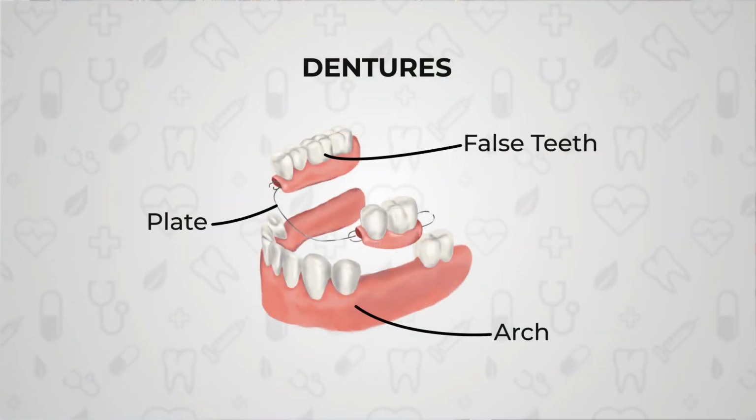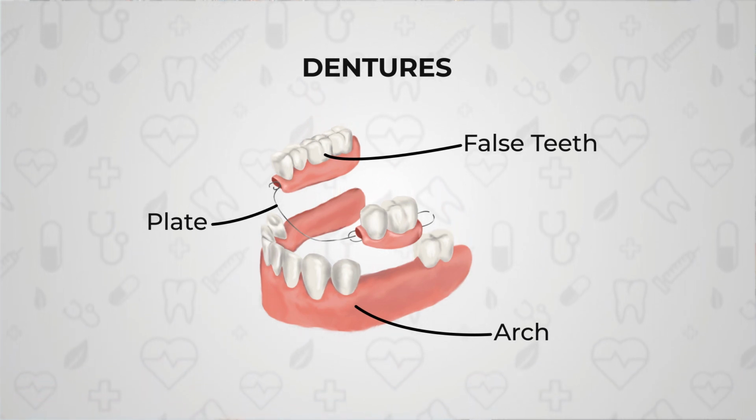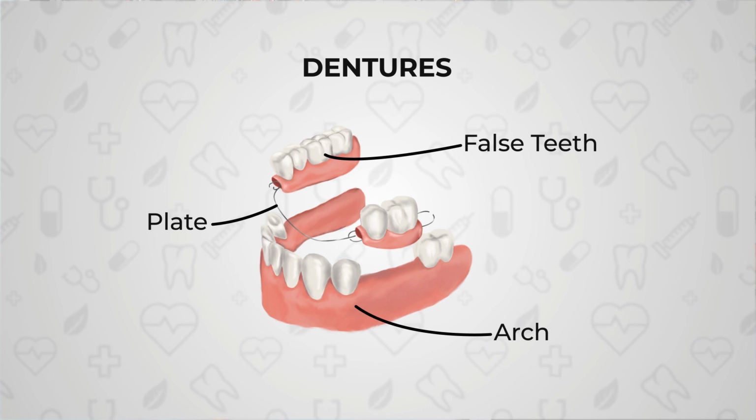Dentures are basically artificial teeth which are placed on an acrylic plate inside your mouth. These cover your gums and the bone. There are different types of dentures available. If you have one or a few missing teeth, you might need a partial denture, which means only a few teeth will be replaced. If all your teeth in one arch are missing, then you'll need a complete denture. And most elderly people nowadays have complete dentures.